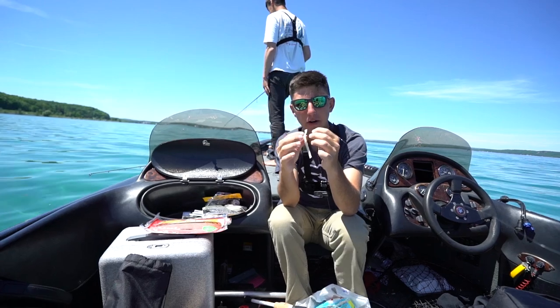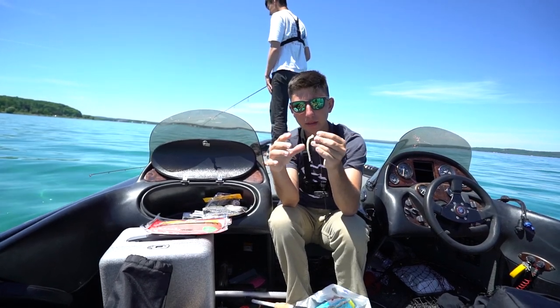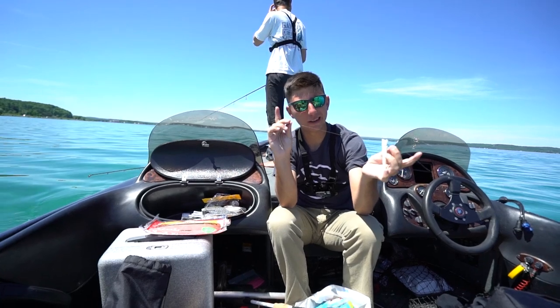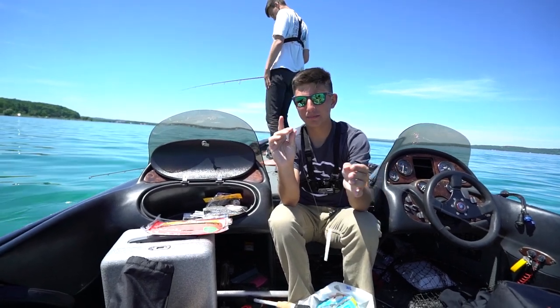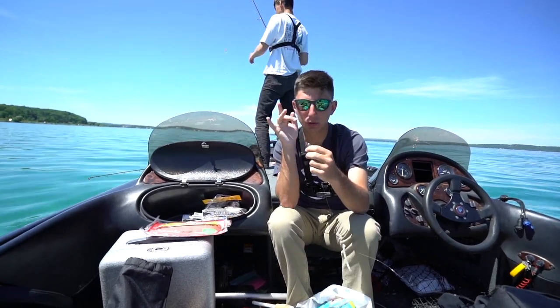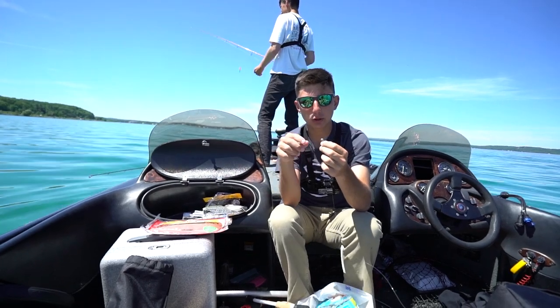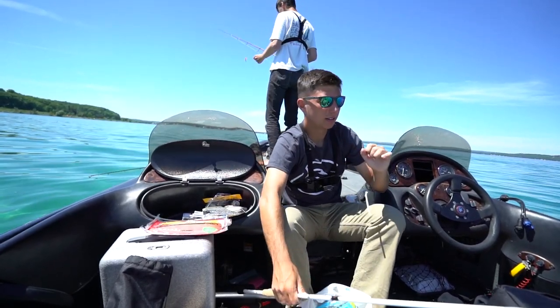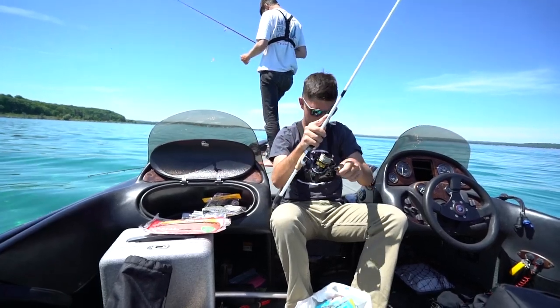So I've got a big hook with a piece of string cheese and a tungsten weight. Tungsten allows you to feel a lot more, to feel exactly where that bed is when you're making long casts. There'll be a link in my description below if you want to check out some cheap tungsten. Hopefully that link will help you out. And let's get to fishing right now.